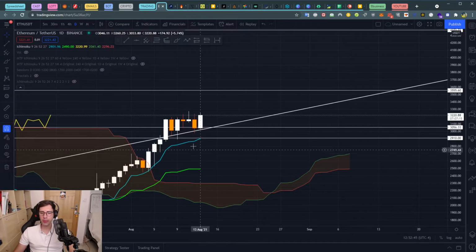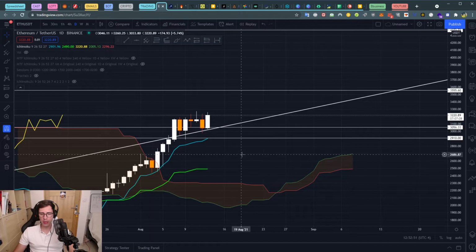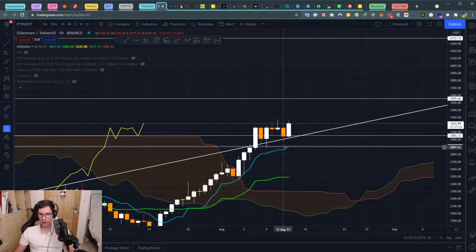What else can we see? We can see that our 10 can is getting closer and closer. Our Kijun stays away, but this is going to give us some support. So the closer we get, the better it is.